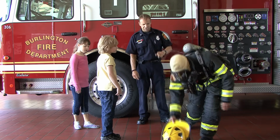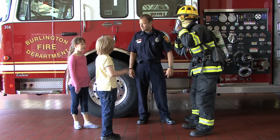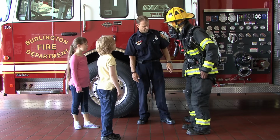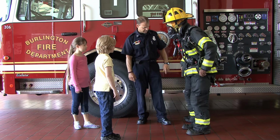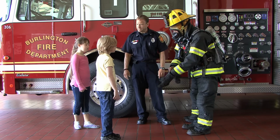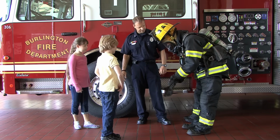Okay. What's his last piece of equipment here? His helmet. Why do we need helmets? So that it'll protect our head more. That's right. Now, he's got something in his pockets. What is that? His gloves. Why do we need gloves? So that we can touch the fire. That's right. Thick gloves, aren't they?